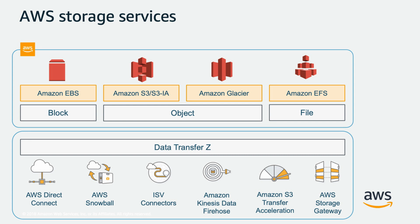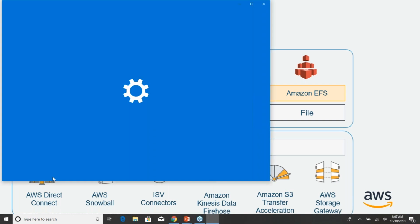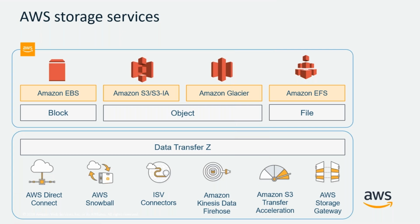On top of that, there are a number of services that AWS offers to enable ease of migration or data transfer into AWS and out of AWS. So there is AWS Direct Connect, which is essentially connecting your on-premises data center or your office into AWS directly, having a consistent connectivity to your data. And there are others as well, such as AWS Snowball and various connectors that some of our ISV partners have developed that connect you into our services or integrate into our services to allow you to migrate your data across.